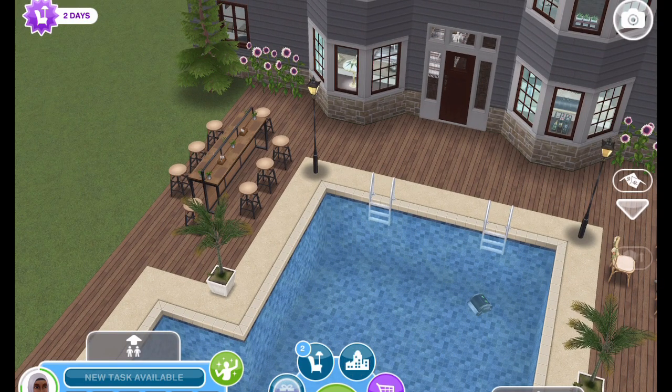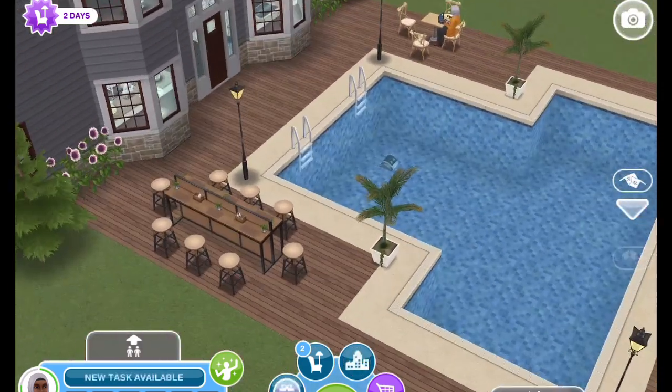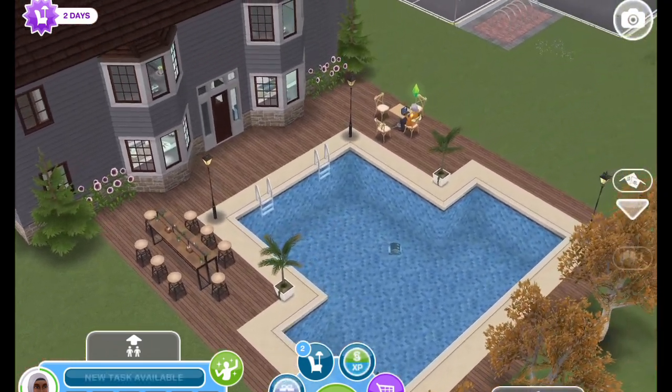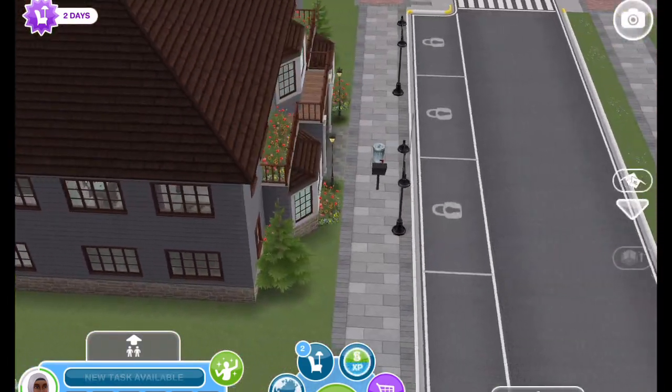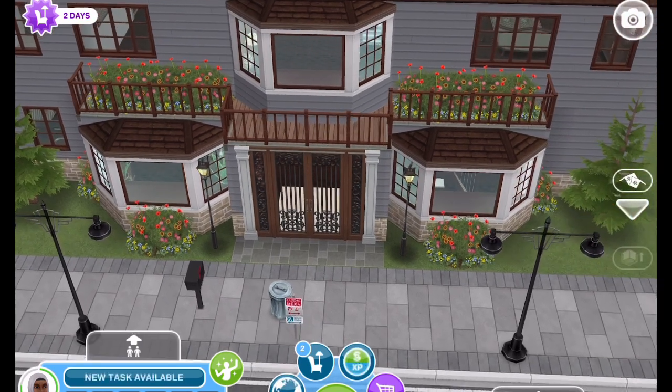And over on the other side, I've added the coffee shop bar. So there's lots of workspace and eating space outside. And I think those two sets match the patio really, really nicely. And you can see I've chosen the light wood and then left the pool outline in a lighter color. So let's go in the house and take a look.